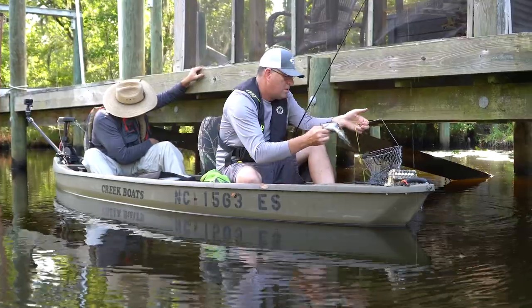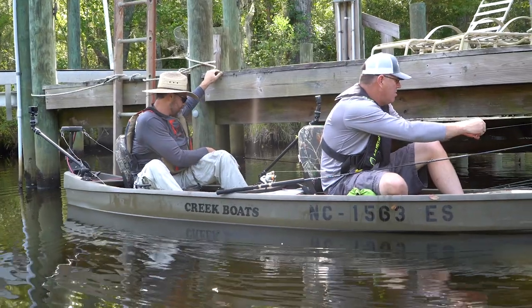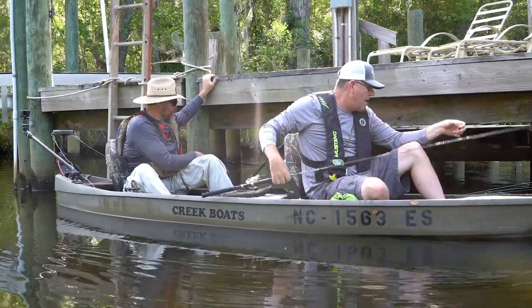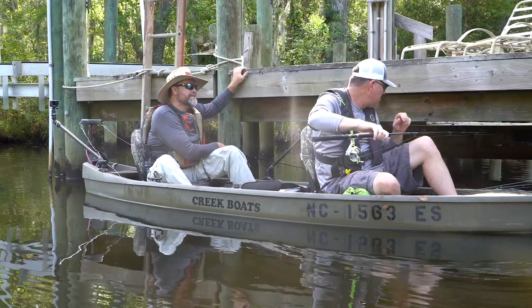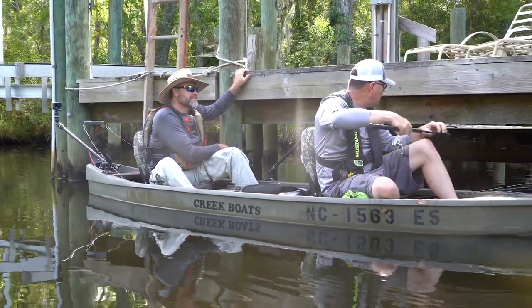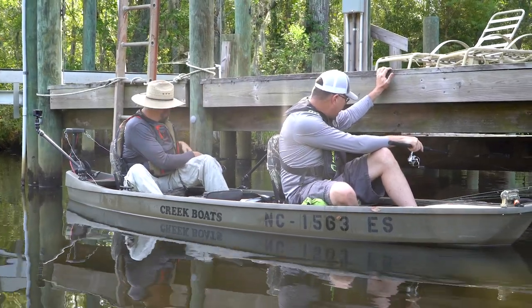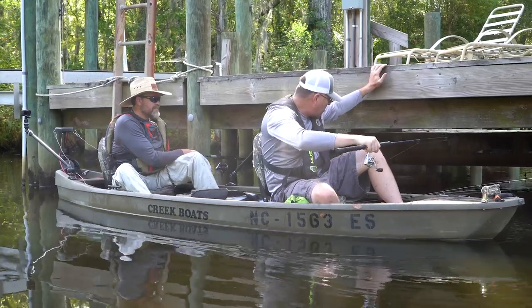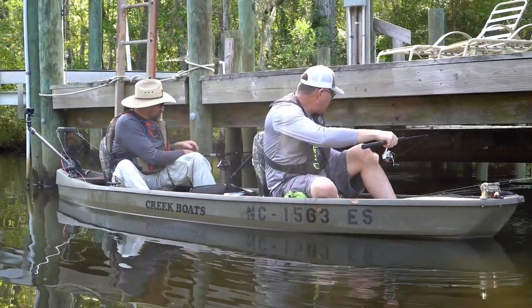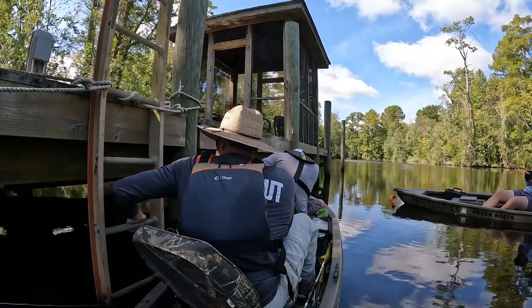That's not bad. You know, crappie and I think flyer are somewhat similar too. They really have capabilities of feeding under low light conditions. So these docks and, you know, even cypress tree limbs and all that provide an opportunity for these fish to feed under low light conditions, and that's kind of where they do their best.